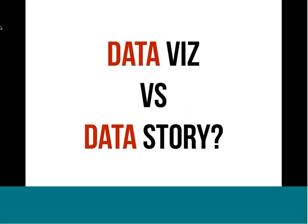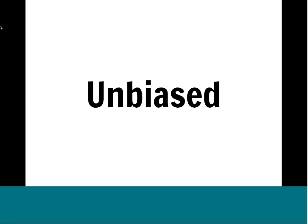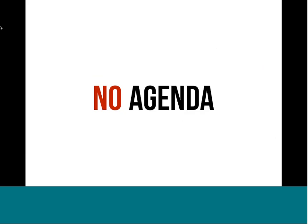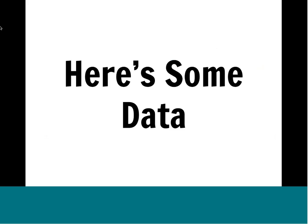So there are two things we can look at: a data viz and a data story. What's the difference between the two? Firstly, what makes a data viz and not a data story? Well, a data viz in general is going to be unbiased. It's generally going to be impartial, with no agenda to it. It's probably going to be neutral.